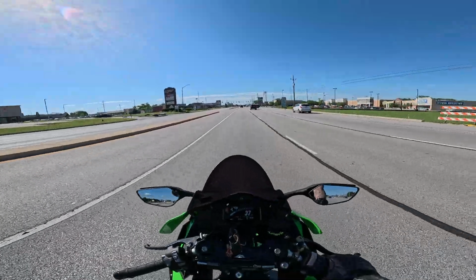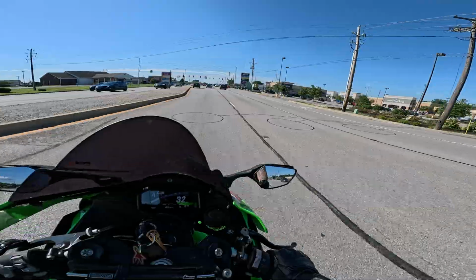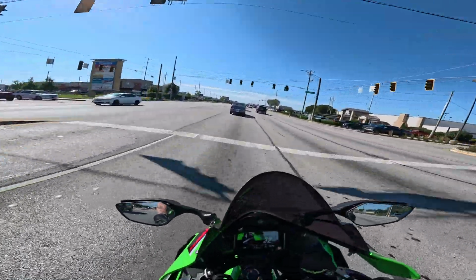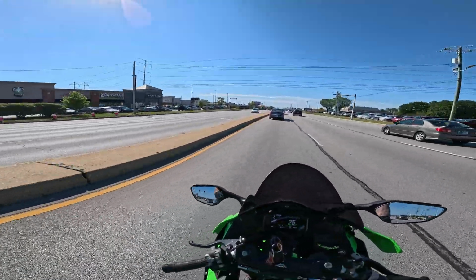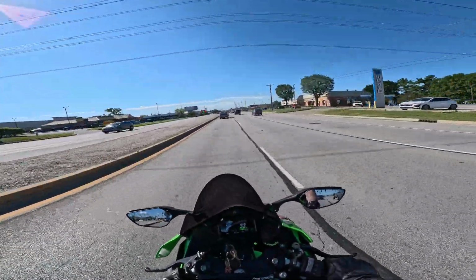You still get an amazing sounding bike, because all I've done is delete the cat, and with the tune I took out the O2 sensor, but the bike sounds amazing, y'all. And I've got a $600 M4 slip-on exhaust. Now in the future I would like to maybe get a full SC Project exhaust on this bike, but there are some things I want to do to the R7 first before we try to upgrade the exhaust.